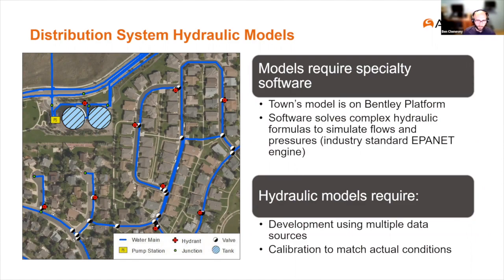These hydraulic models typically require a lot of data sources, and we'll go over some of what that entailed for the town in a couple of slides. But it usually is multiple data sources, things like GIS and facility drawings and customer water use information. And then once all those data sources are compiled, we have to calibrate it. Mike mentioned that before, but that's really trying to represent actual conditions. What are we seeing for flows and pressures in the real system, so that we can match that in the model before we then use it for analysis. And we gain trust in the model itself before we can actually use it for anything else.